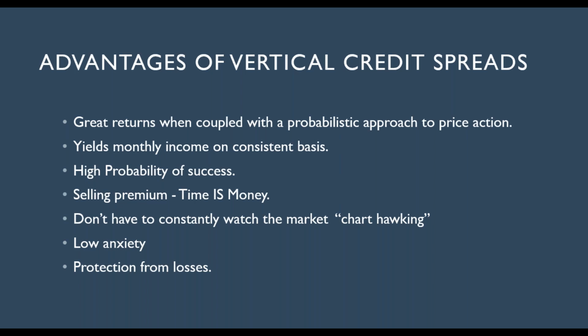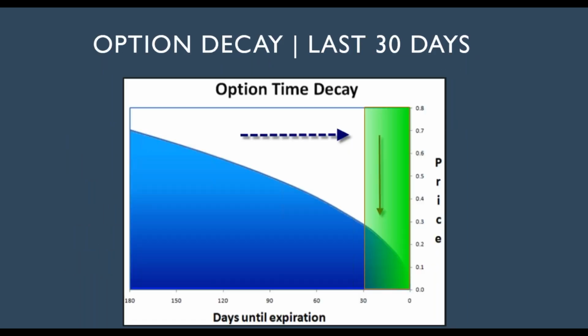Basically, what we're doing is, when we are setting up a vertical credit spread, either a bull put or a bear call, we are selling premium. So time is in our favor. Nice thing about credit spreads is you don't have to constantly watch the market. You don't have to watch the price bars going up and down. If you just check in every once in a while and see how your position is doing, that's good enough. It's a low anxiety trading. And when we set up a credit spread versus selling naked, we are protecting ourselves against losses.